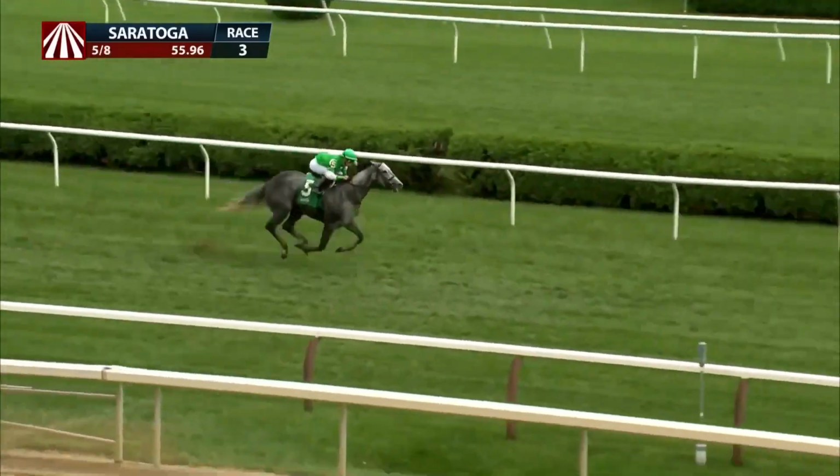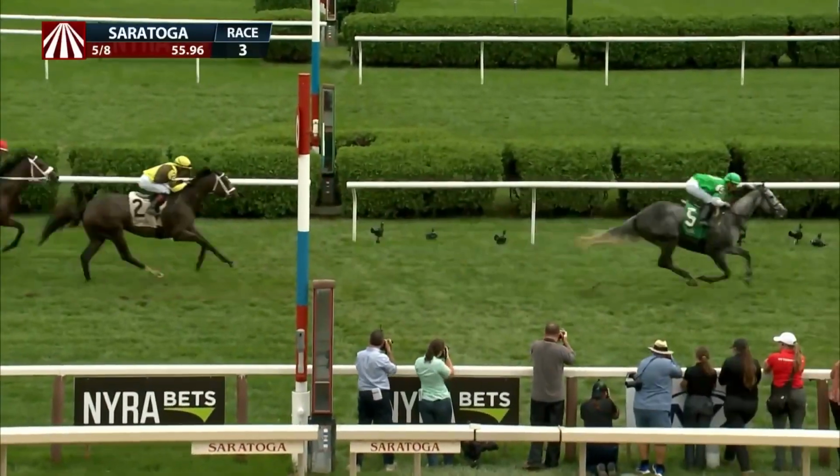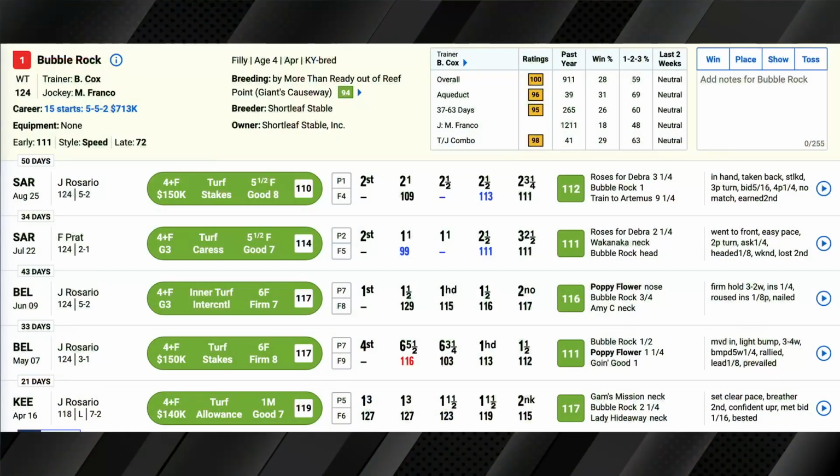Bubble Rock able to get second last time out in the Smart and Fancy. She finished ahead of her main rival Poppy Flower 2 back in the Caress, and she's a horse that can make her own trip because she's got tactical speed, but she doesn't need the lead.